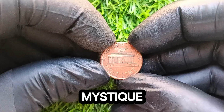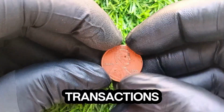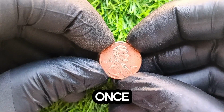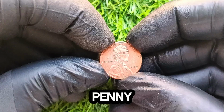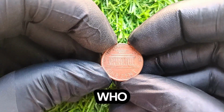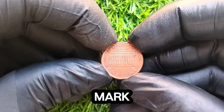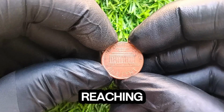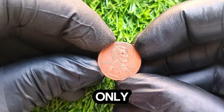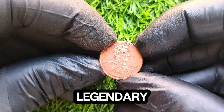What amplifies its mystique even further is the knowledge that such a small coin, often overlooked in daily transactions, can embody history, craftsmanship, and value all at once. The 1995 penny shows that greatness is not measured by size, but by rarity and the passion of those who seek it. When it comes to value, the 1995 Lincoln cent with this rare mint mark has been appraised at astonishing levels, reaching as high as $2 million. This figure cements its place not only as a coin but as a cultural artifact that transcends currency and enters the realm of legendary collectibles.